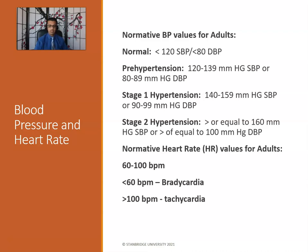Normal heart rate is 60 to 100. Yeah, some of you little rabbit hearts, boom, boom, boom, boom. Every time you take a clinical or you have to take a quiz, you get a little heart rate. That's normal. So bradycardia is less than 60 beats per minute, and tachycardia is greater than 100 beats per minute.